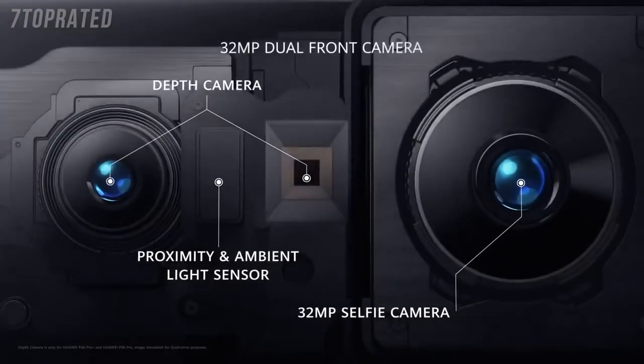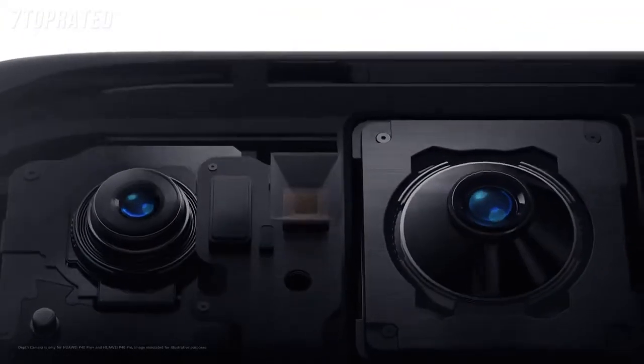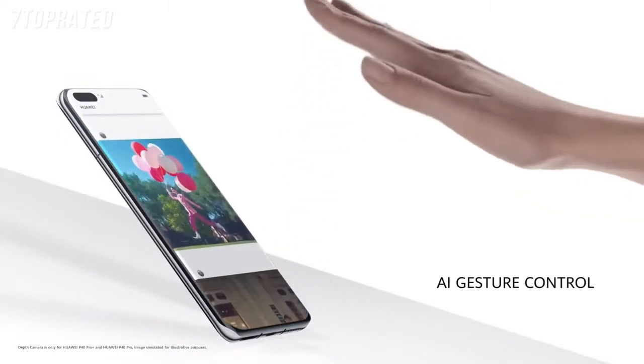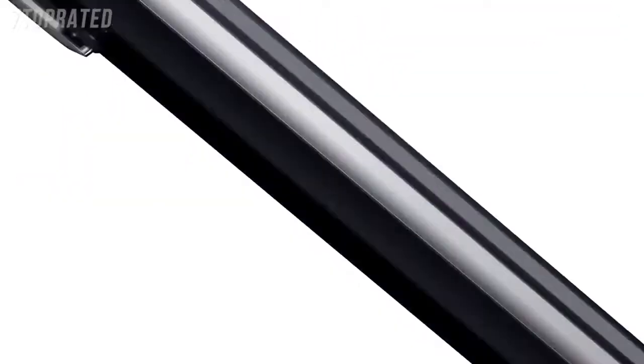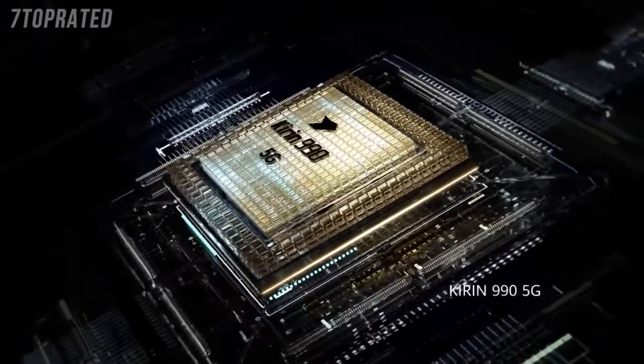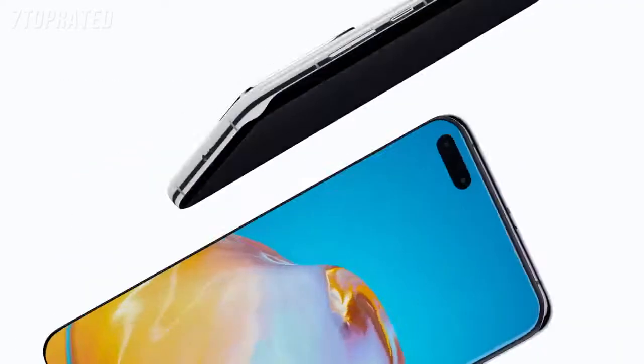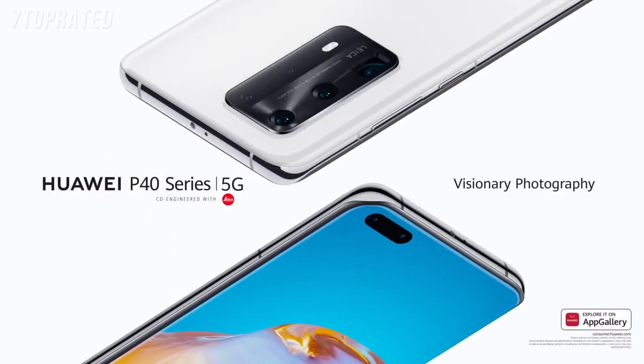The new front camera system has a 32 megapixel selfie camera. It also has depth sensing, which powers the AI gesture control. All of this power comes from the Kirin 990 5G SoC. Power up hassle-free. Experience visionary photography.